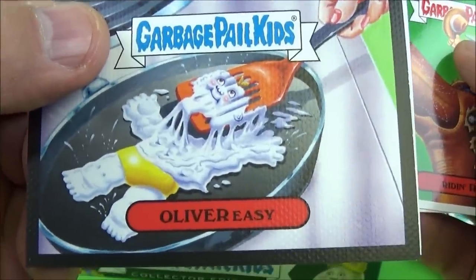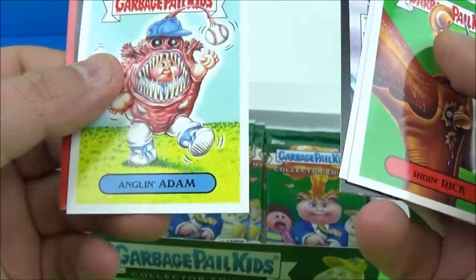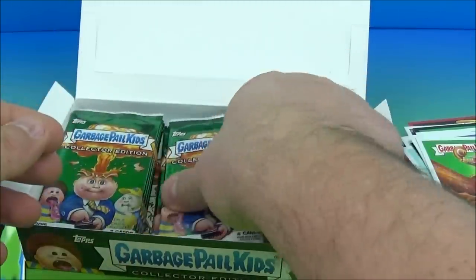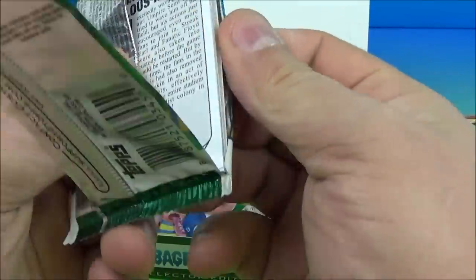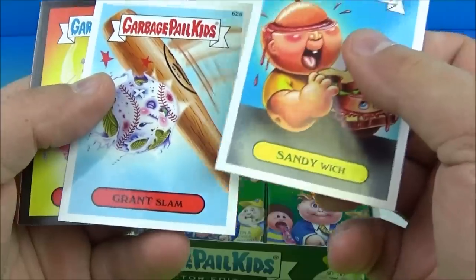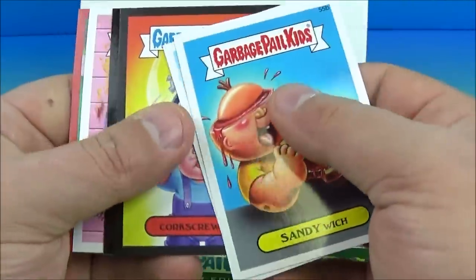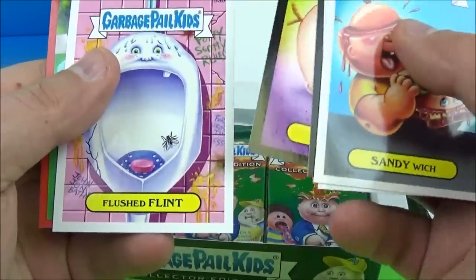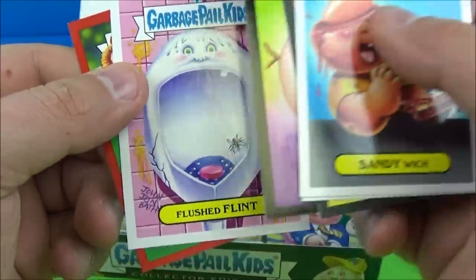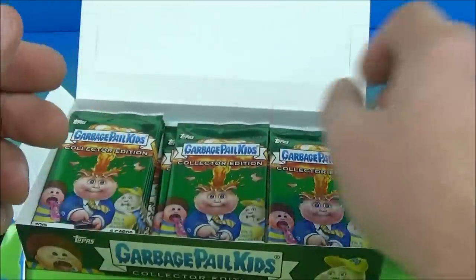Oh, I tell you. Let the imagination run wild with some of these. This is crazy. Wow, there's another red sticker. I didn't ever remember them being this crazy, though. Of course, what do I know? Grant Slam. Corkscrew Lou. Eddie Hank. What? Flushed Flint? Oh, my goodness.